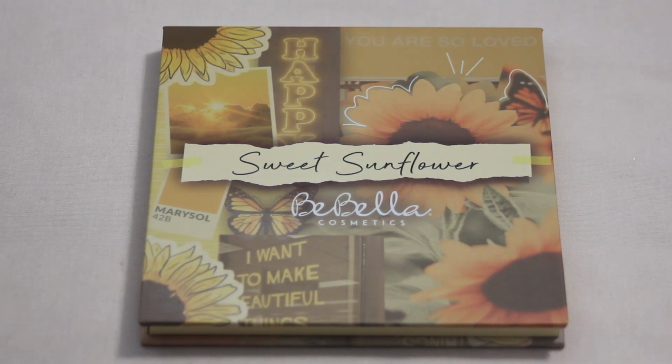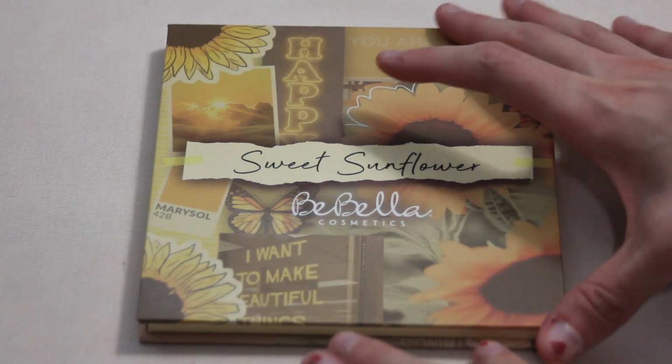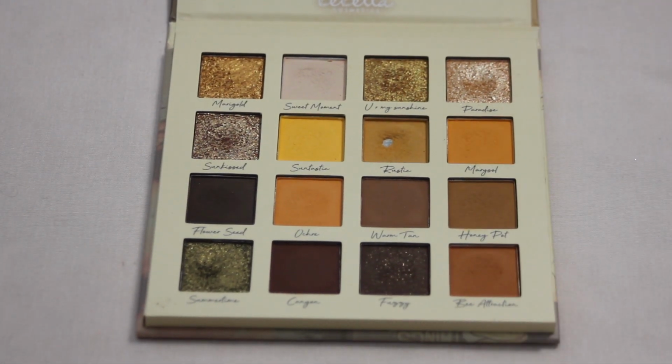Alright, we are getting into the last couple palettes for this video, and these last two are kind of on the higher end of these bottom 10, so they're kind of palettes I put into this video just because I felt like they ranked below the other palettes in my collection, but I do still really like these ones. So this first one up here is my Bella Cosmetics Sweet Sunflower palette, and here's what this one looks like.